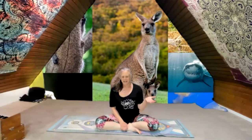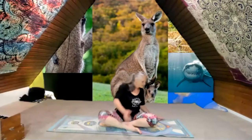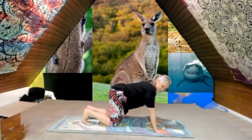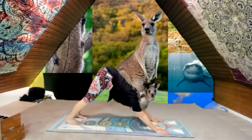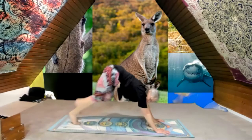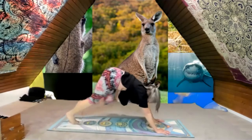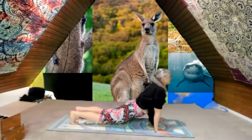And they have a kind of dog in Australia that's called a dingo. And he's kind of a skinny looking wolf. So let's be a dingo. Come up on your hands and knees. And come into your dog pose. And they run really, really fast. So let me see you run really, really fast. And then stop and come forward and let me hear you howl.